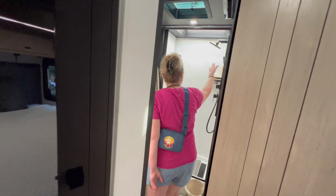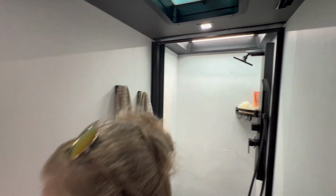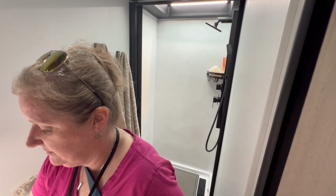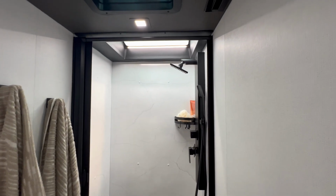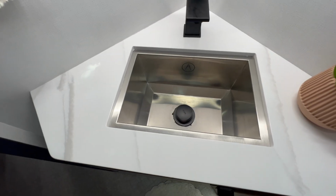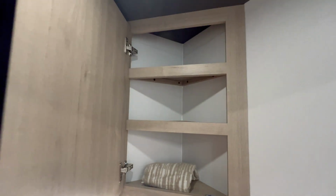OMG, a full-size bathroom. You never would have expected this size bathroom for this rig. It is bigger than what we have in our travel trailer. Their shower head is phenomenal. And the sink, you can put the board over top of it to do your makeup, your hair, without everything falling in the sink. Cabinets is always a plus.